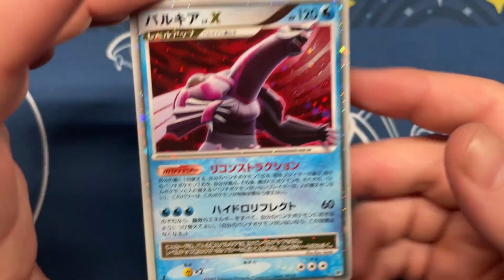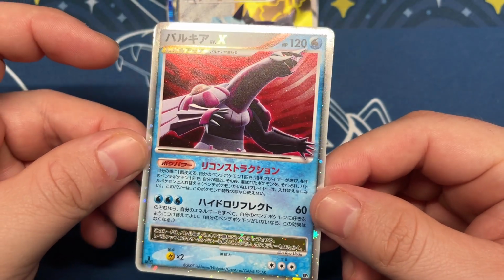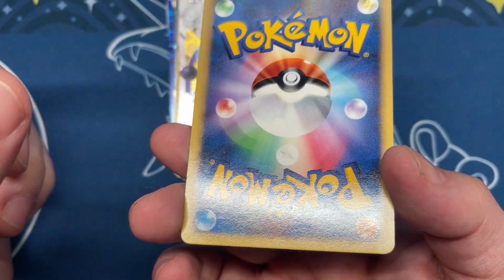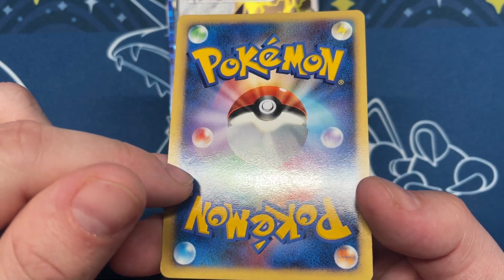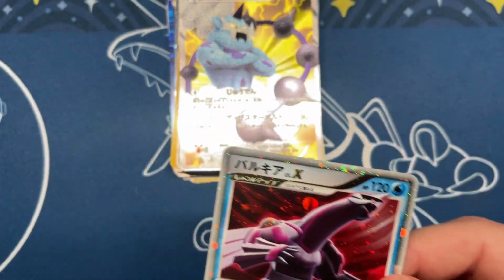Next up, we have Palkia Level X from Shining Darkness. This one in near mint condition. So again, like before, you're not going to see a whole ton going on with this. Little mark there, little scratch. But again, really clean, really nice copy. Near mint.